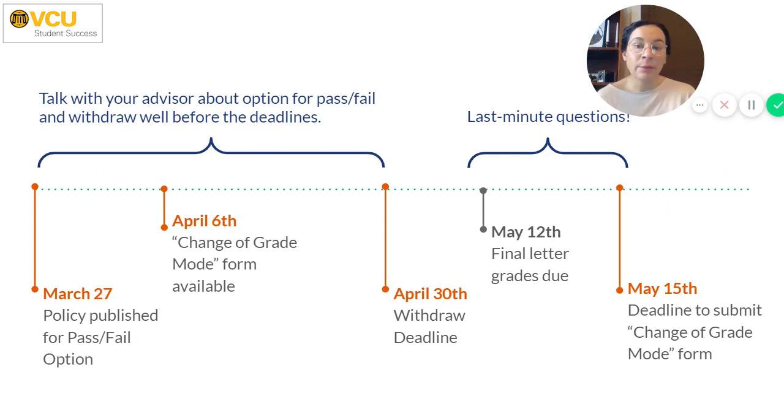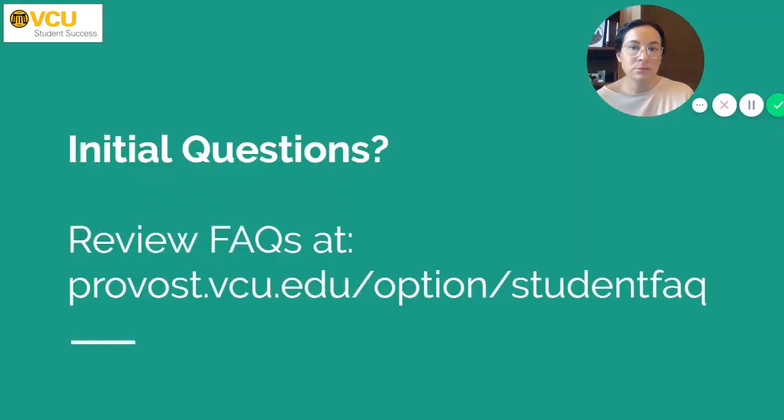However, you'll also see this timeline. As you make your decision, we have about 30 days now before the withdrawal deadline. In those 30 days, you would want to have a conversation not just about whether or not you want to withdraw from a course, but also about this option to go pass-fail. If you wait until final grades are due on May 12th to have an in-depth conversation with your academic advisor, there may not be enough time for you to have the kind of conversation that you need to have. So I strongly encourage you, if you are thinking about going pass-fail for any of your courses, to reach out to your academic advisor.